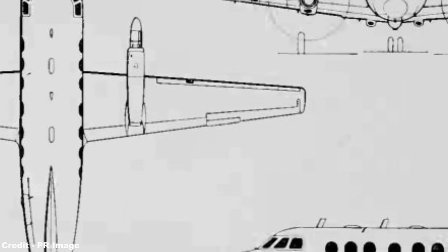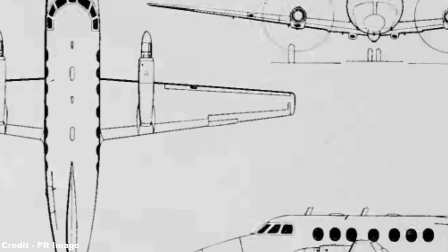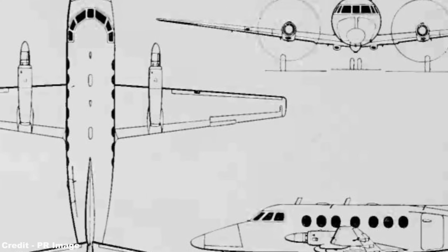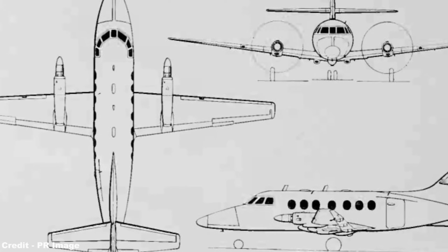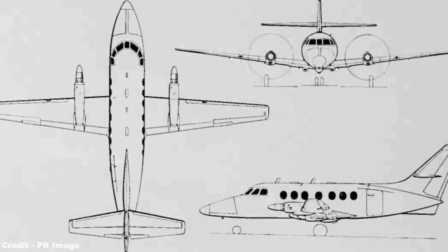Such was the enthusiasm behind the early concepts that a firm order for 20 units was placed by several regional US carriers before a finalized design had even been conceived, with the initial model, which had been penned by Handley Page chief designer Charles Joy, envisaging a 12-seat low-wing monoplane with a high tail and 2 turboprop engines.